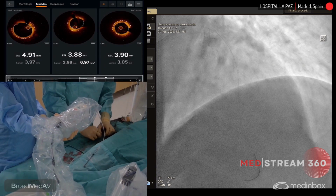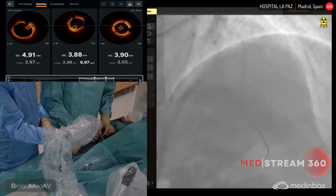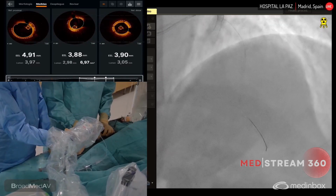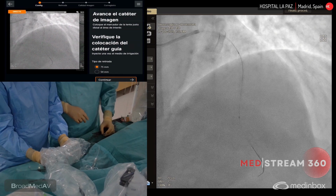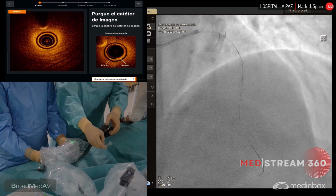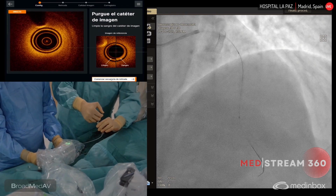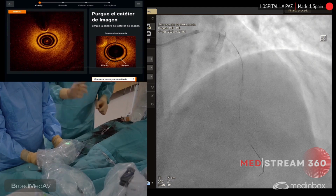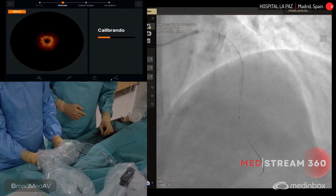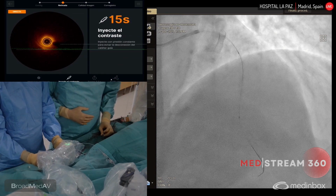So the audience were asking about the FAME 3. Please, another pullback of OCT. But the main thing is what Santi said, that FFR is only to discard the clear functional repercussion in these lesions, and then only those without positive FFR are studied by OCT. So these are different settings.